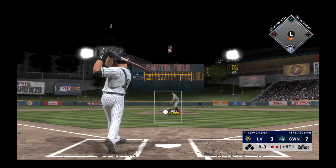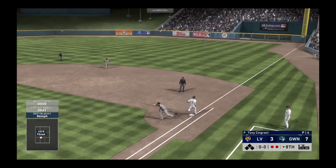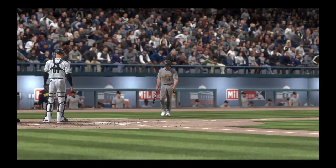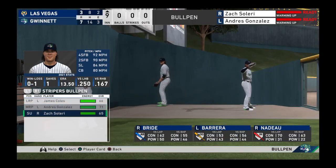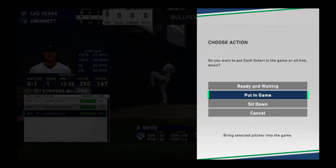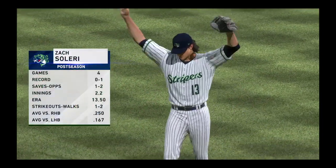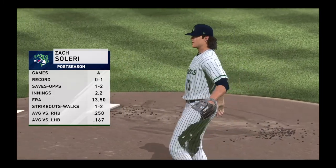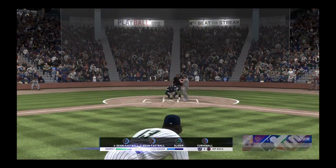Cingrani pauses. Here's the first pitch. Hit to short. Throw on to first gets him, and the side is retired. So they go quietly here in this half inning. Leading off with the aviator, the third baseman, number 5, Jonah. Zach Solari comes on from the pen, hoping to finish this one off here in the top of the 9th. Number 13, Zach Solari.